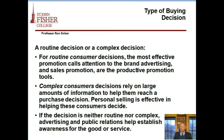Buy one, get one free to try to get people to switch, or couponing or something like that. So it all depends on what we're going to do. Obviously, if it's a very complex buying decision like buying a house, usually you're going to go through a real estate broker who is going to sell you on the house. If it's something like insurance, generally speaking, you're reminded that you need insurance, but oftentimes you're going to talk to your insurance agent and they're going to sell you on it because it's more complex.